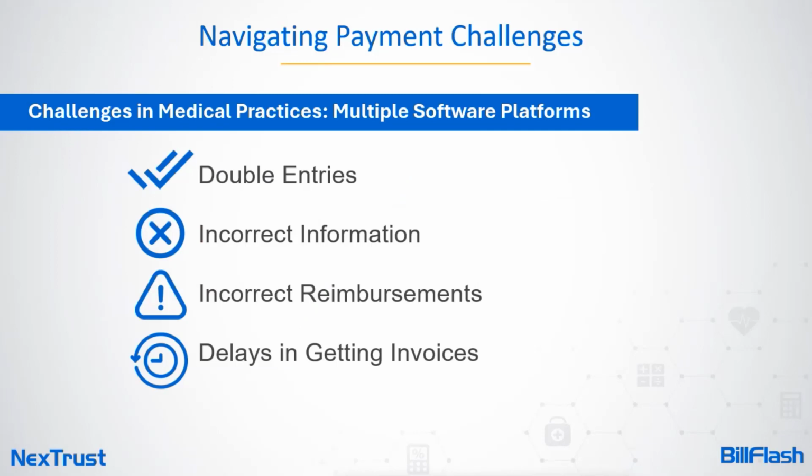Some practices use various software platforms to streamline and manage their billing process. However, depending on the system's complexity, this can lead to errors and delays in getting invoices out the door in a timely manner. Errors that occur can range from incorrect information being entered into the system, double entries not being caught and corrected before processing, or coding errors that lead to incorrect reimbursements for medical services rendered.